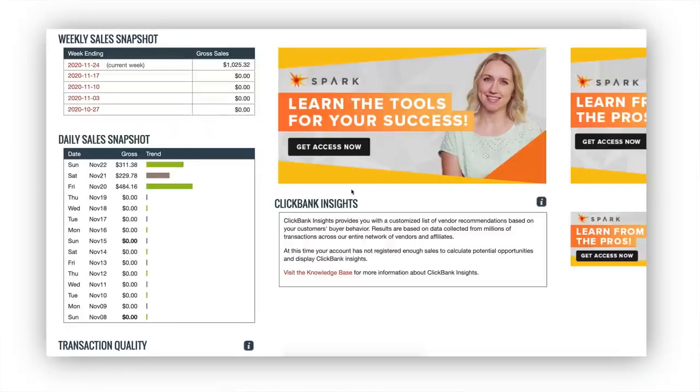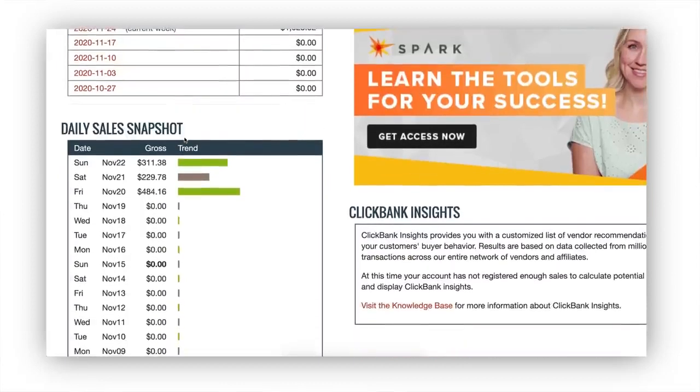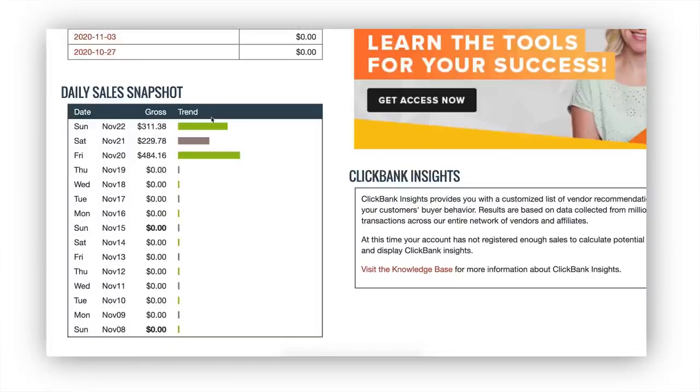So now let's check out inside of my computer right over here. And as you can see, just in 3 days, we made $1,025.32. Now, I just ran this right over here just so I can go ahead in a fresh new ClickBank account so I can show you rather quickly that we're able to make over $300 average per day rather easily following this exact strategy that I'm about to share with you.